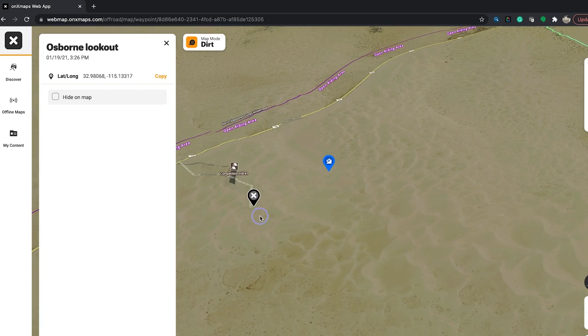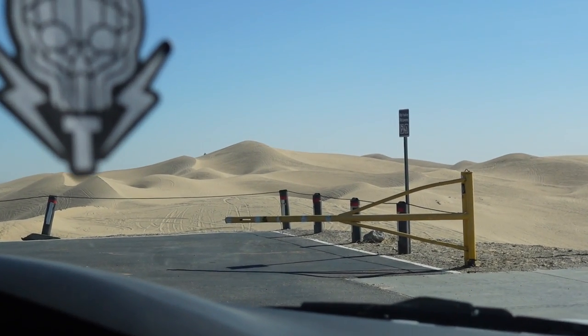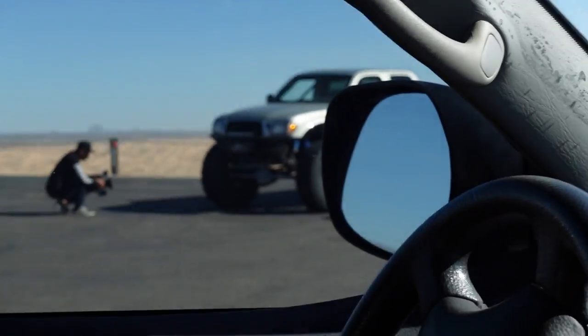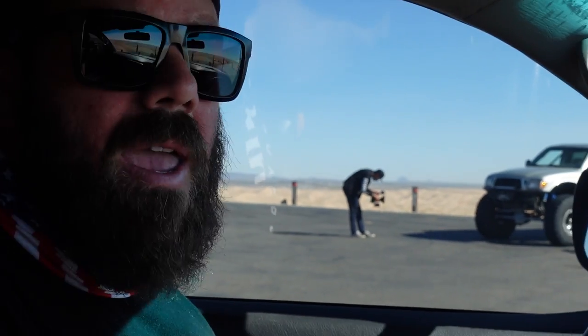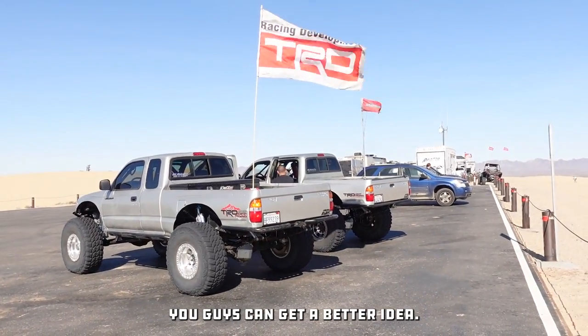I mean, this is the epic spot. We're gonna take a step out of the car to check it out, but the view from up here is epic. Yeah, this is a really cool spot. It's really hard to get camping spots here, but if you can, this is the Beverly Hills camping spot. Yeah, it's where all the bougies are at. Hopefully we can get some of the guys to rip around up here. You guys can get a better idea.